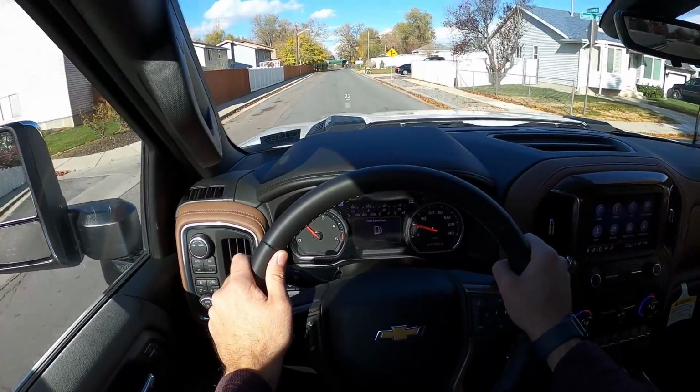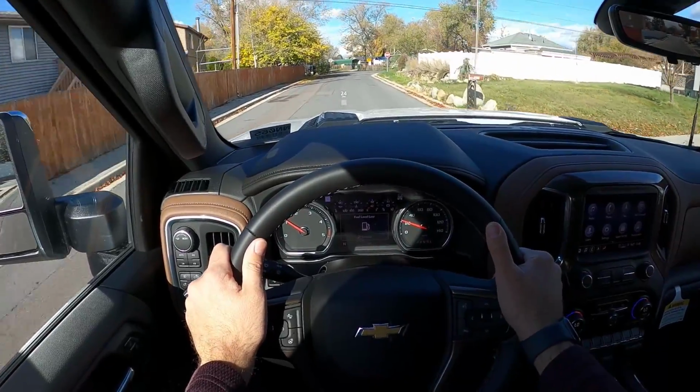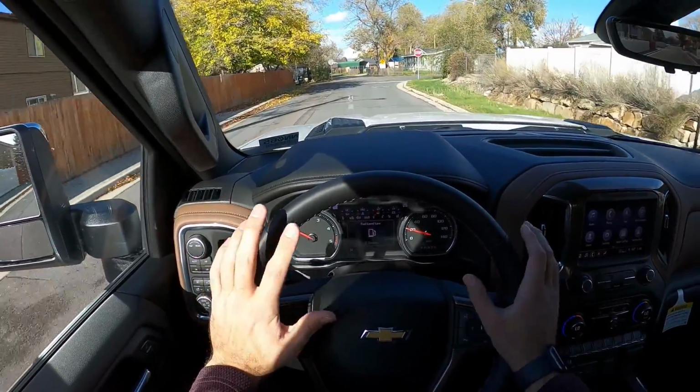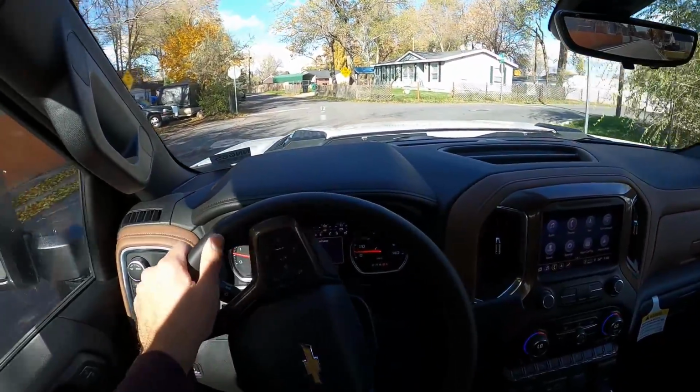So I have driven other High Countries in the past, and they haven't really changed that much for the 2022 model year, and so we can at least give this truck a score. So first off, again, ride quality is great, comfort's great, the seats look fantastic. I love the interior on this High Country, so that is all solid.